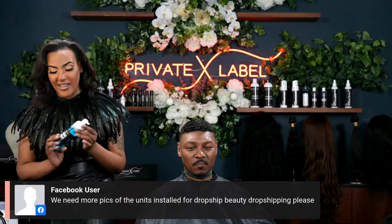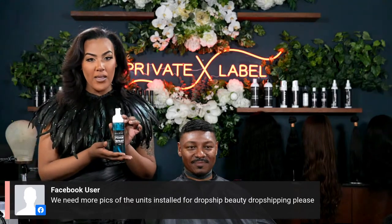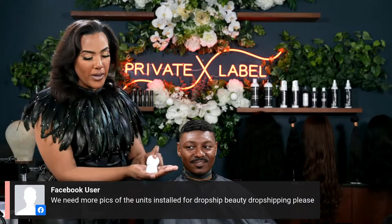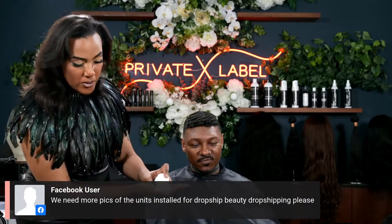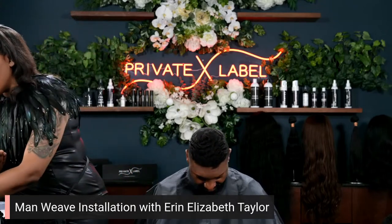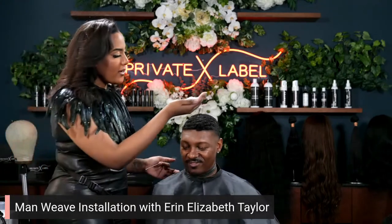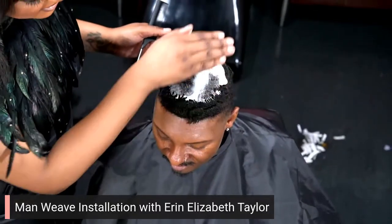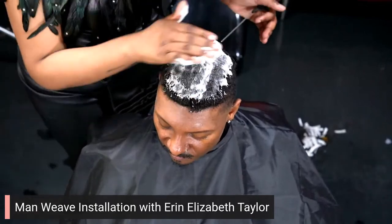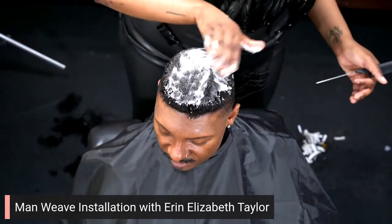So I'm taking the private label foam wrap, and I'm just going to go ahead. And again, we love generous amounts of product over here, baby. We love generous amounts of product. I have my comb, I have the product, and I'm going to literally slide on and do a full covering saturation with the foam wrap.